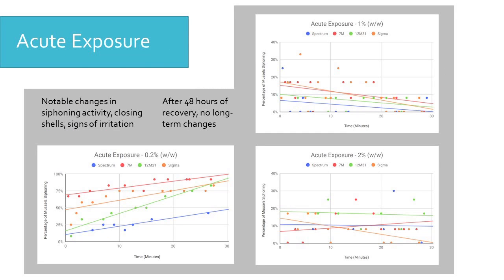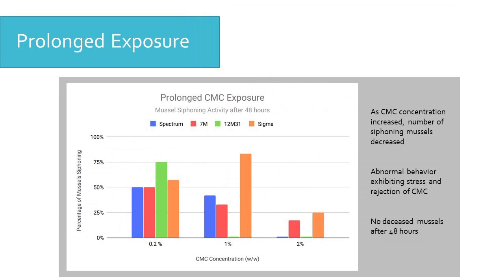During the 30 minutes of acute exposure, there were notable changes in mussel siphoning activity and behavior. However, after 48 hours of recovery, there were no long-term changes. After the 2 days of prolonged exposure, while no mussels had died, there was a significant drop in mussel siphoning activity and extremely abnormal behavior.